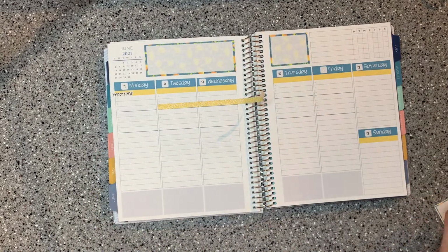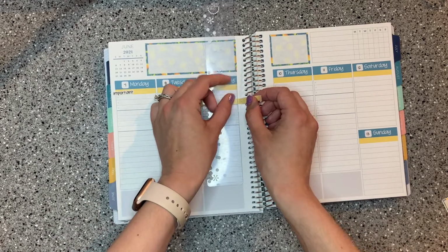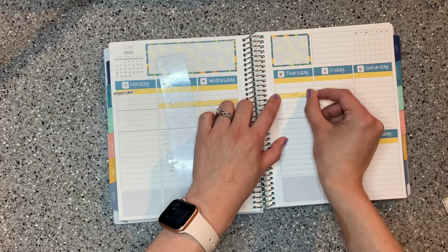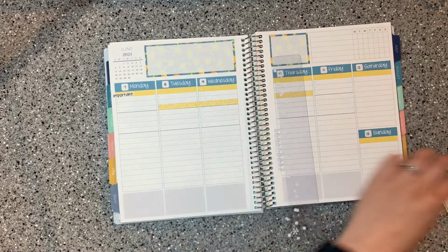So where'd my ruler go? I really do need to get me a bright and colorful ruler so I quit losing it every time I set it down. Okay, and then it's also on Thursday, so I'll just continue it on here. Perfect.